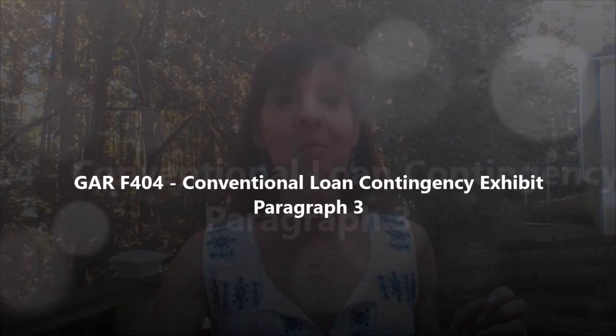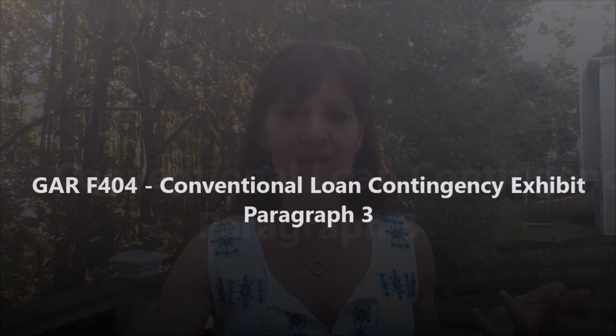Now, the reason I bring up the FHA and VA loan contingency is there's one other thing. I did say that a buyer can go try to get whatever loan they in good faith initially start with trying to get, as described in this exhibit. And right now we're talking about a conventional loan contingency exhibit. And I already read to you, it does say that the buyer may seek another loan. However, there is a caveat to that in the Georgia Association of Realtors conventional loan contingency exhibit.